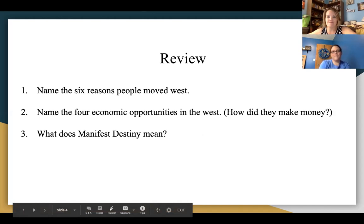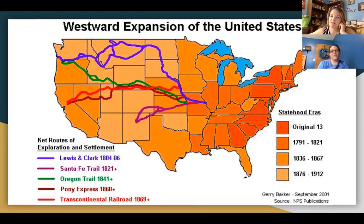Mrs. Sparks, here you go. Okay. All right, so this is a map, just a visual display of the westward expansion of the United States. This map was showed to you in the video twice. It's the key, there's different routes of exploration and settlement. If you look at the purple line, that's the Lewis and Clark expedition. The magenta, I guess that would be, is the Santa Fe Trail. Green is the Oregon Trail. The darker red is the Pony Express, and then the red is the Transcontinental Railroad. So that's just the different routes that they took during those time periods.